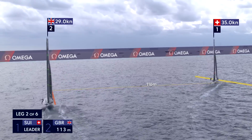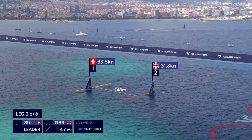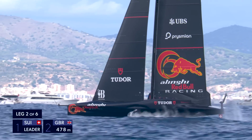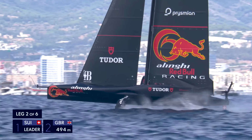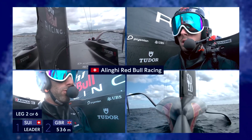Very good sailing from Alinghi Red Bull Racing. They stayed high, got into new pressure and used it well. Alinghi Red Bull Racing just look a little bit more lively in this condition. In that bottom end for INEOS, they just look vulnerable in the bottom end when they get into manoeuvres, and their inability to accelerate is costing them.